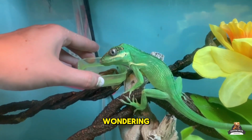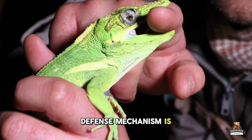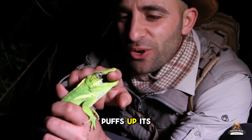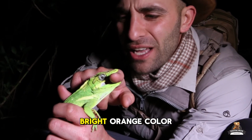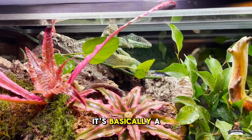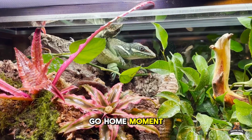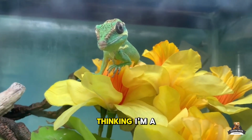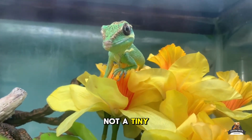If you're still wondering what that special defense mechanism is, the answer is simple. When threatened, your Knight Anole puffs up its throat flap and flashes a bright orange color to make itself look way bigger than it really is. It's basically a go big or go home moment for them. So the next time your Anole gets spooked, just imagine them thinking, "I'm a fierce dragon, not a tiny lizard."